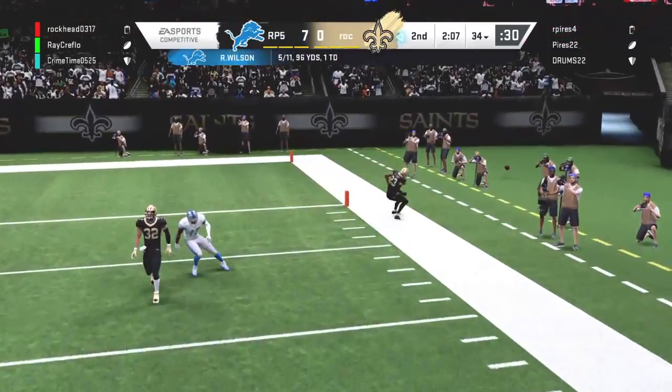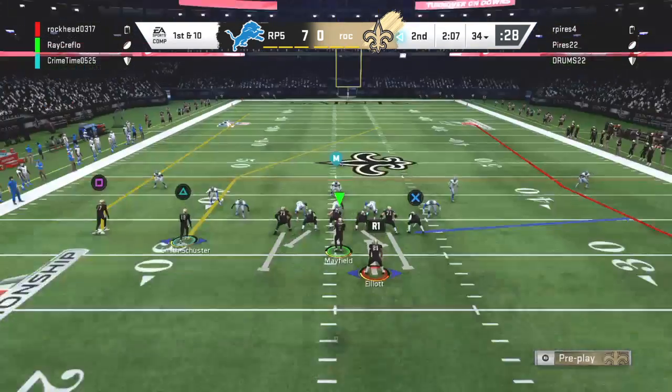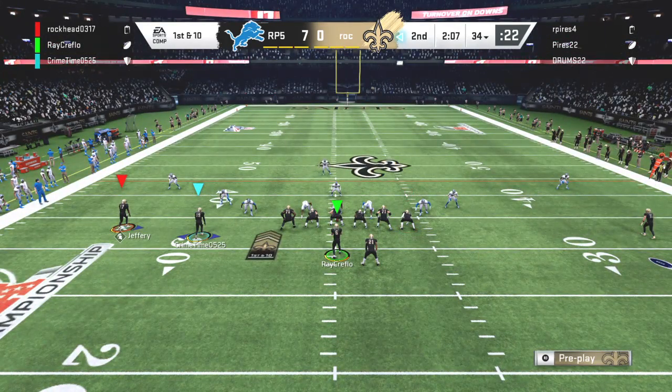Now Wilson. And my goodness, this is incomplete. The Lions turned away on 4th down. And the Saints will have the football back. From the 34 now, here's 1st and 10. Okay. On the back side of that safety, you can hear it.